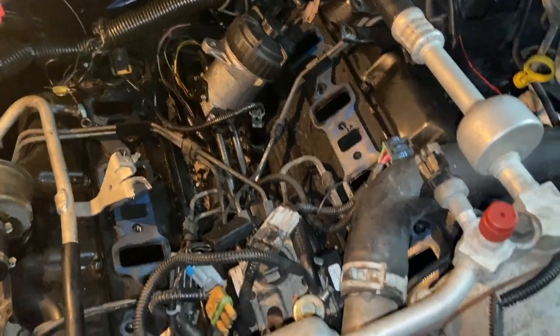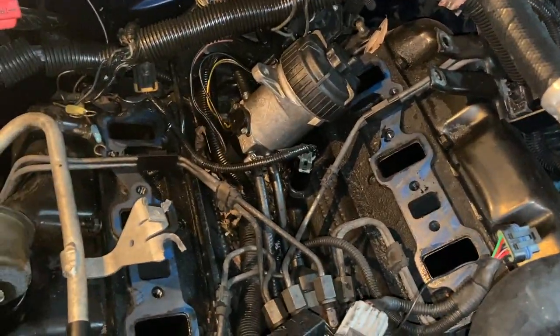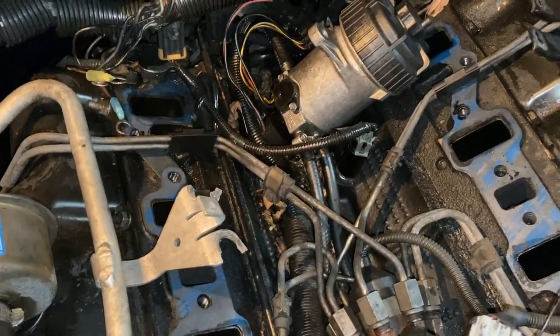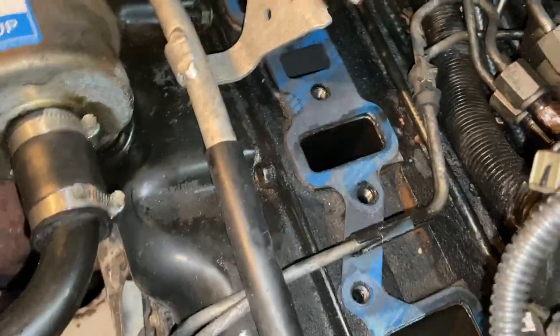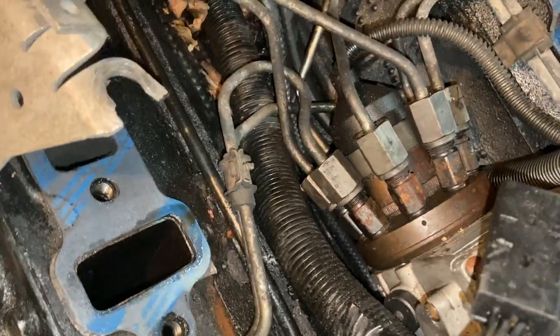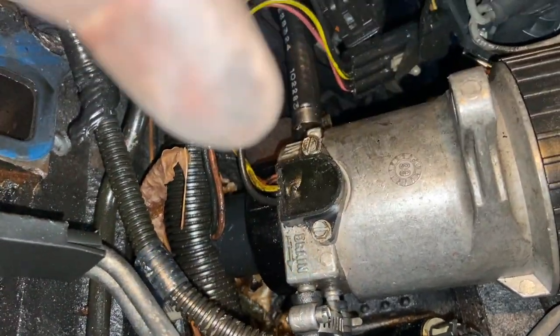All right, with the intake off, you can really see just how much crap is in this truck. Nothing super obvious. I'm thinking it's this fuel filter housing because it's wet on the bottom. As you can see, everything's a little damp under here, but none of the injector lines look like they're leaking. The injection pump itself looks pretty dry. Can't really get down there and see, but that little guy is the heater.